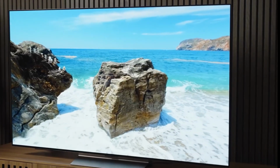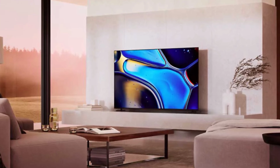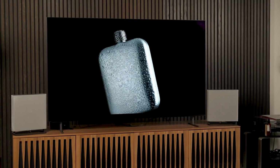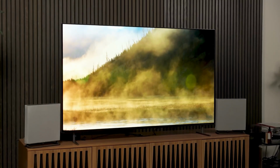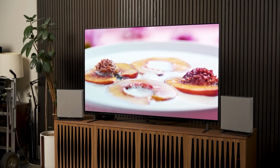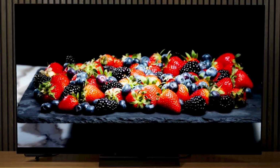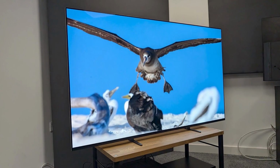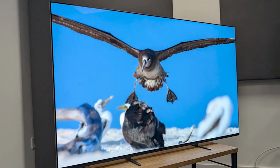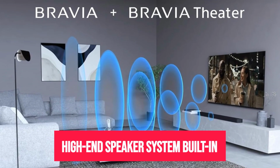And let me tell you, if sound matters just as much as picture quality to you, this TV is gonna blow your mind. Sony's Acoustic Surface Audio Plus tech literally turns the screen into a speaker, so the dialogue and effects feel like they're coming right out of the action. No need for a soundbar unless you really, really want one. Visually, it's a stunner too, with deep blacks and super accurate colors. Perfect for movie nights. Pricing starts at around $2,499 for the 55-inch model, which honestly feels like a pretty good deal considering you're basically getting a high-end speaker system built in.